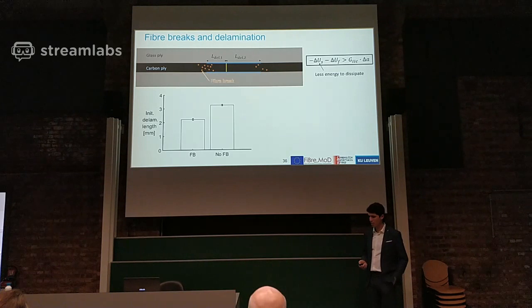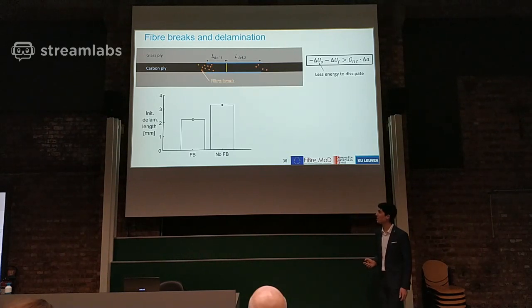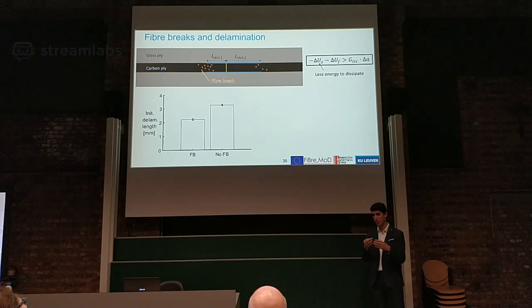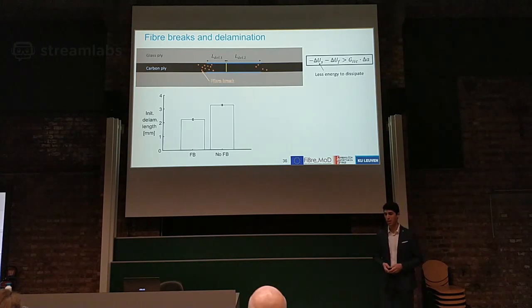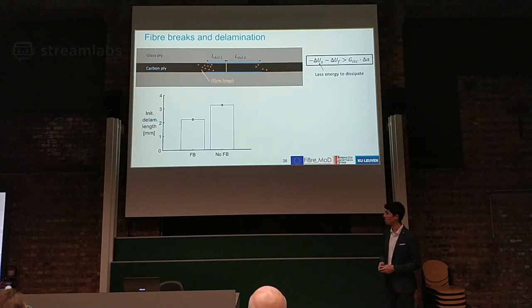So, just a simple study: presence of fiber breaks versus no presence of fiber breaks. What we see immediately is that when we have fiber breaks, the initial delamination length, which occurs immediately when the ply fracture happens, is smaller than in the case without fiber breaks. And this is, again, because we have less energy to dissipate, so the delamination length will not increase so much.